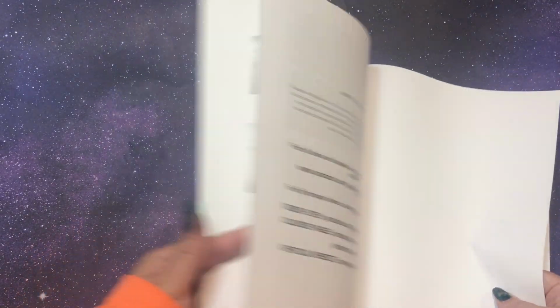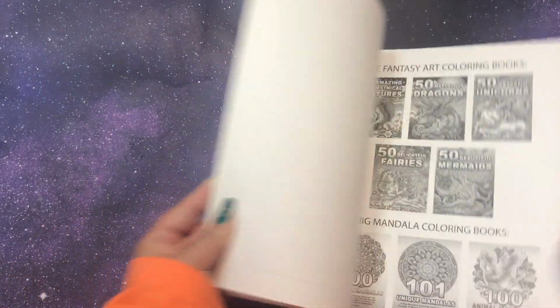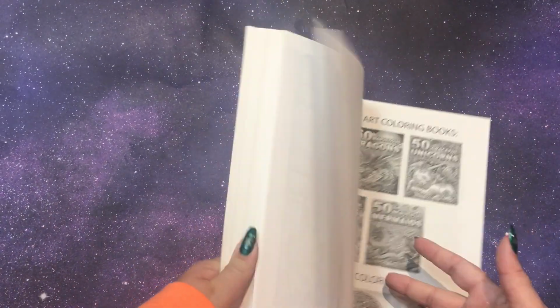What's going to come next? And I'm excited to find out. Maybe another black background. There's space there. Or maybe another fantasy book. But then this book would be in the back. So I have no idea. That was a lot of just conjecture.